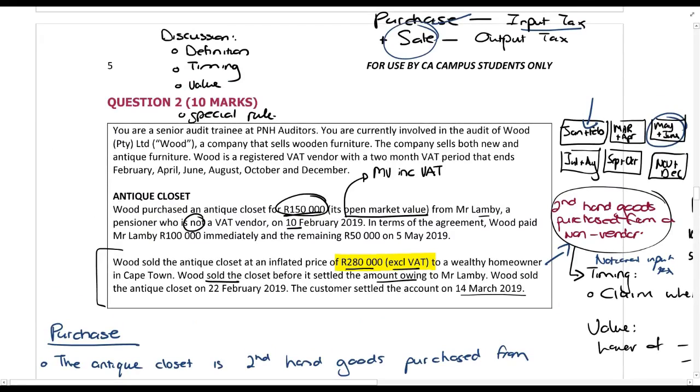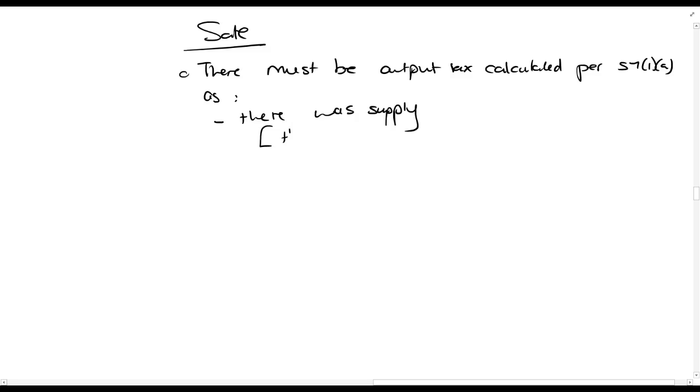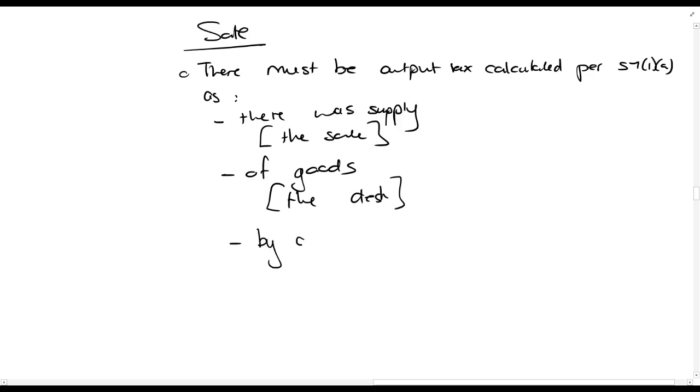It was sold for 280,000 excluding VAT, and it was sold on the 22nd of February, and it was settled, paid for by the customer on the 14th of March. So what do we know about this? The sale. So the sale is now output tax. So we will state there must be output tax calculated. Why? Per what section? Per section 7(1)(a), as there was a supply. So now we state the theory. There was a supply, which is the sale of goods, the desk, by a vendor.